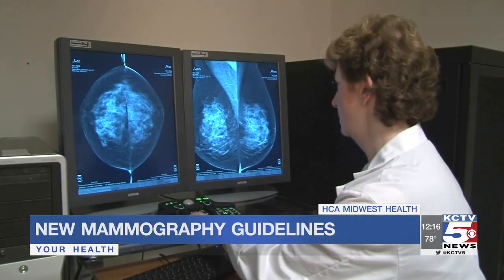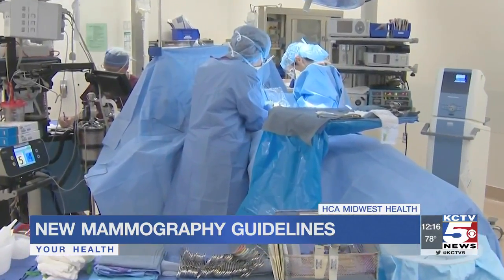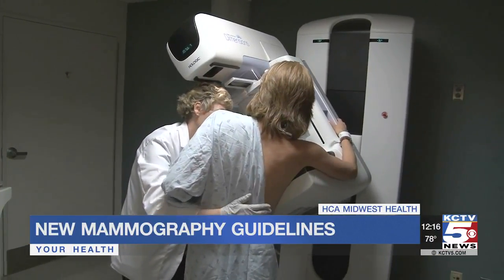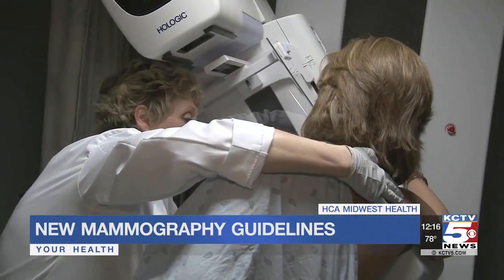Okay, so the next time I go, what will be different? What will I hear differently? Is there like a score? Yes, so there's going to be a standardized system. Right now there's a BI-RADS system, 1 through 5, in terms of if they see things that are unusual or concerning in the breast tissue. So they're using a BI-RADS system that's going to be A through E for the density, and that'll help us know how dense the breast tissue is and if you might need other imaging, or if you would be better suited with a 3D mammogram than a regular mammogram.